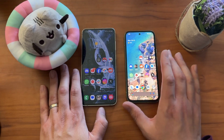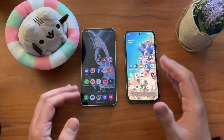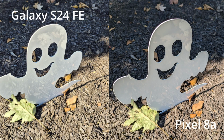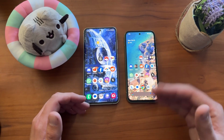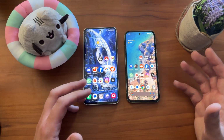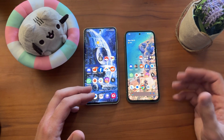Where the 8A excels: camera. Throw up some shots. Much better camera, I think, on the Pixel 8A versus the Galaxy S24 FE. I think you're really getting a really nice image. It's sharper, more detail. Yes, the colors are more natural, flatter colors. A lot of people are going to maybe complain about that. Maybe on social media it's not as nice, but then again, you could edit that after the fact. It's harder to turn down kind of what Samsung's computational photography has done.